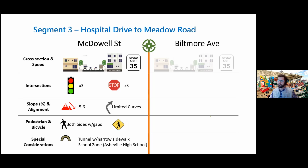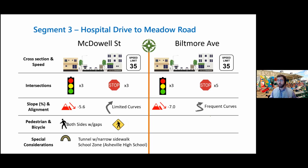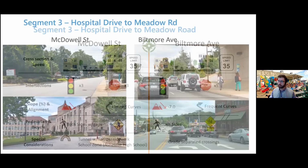Asheville High School. Over on Biltmore, same cross section, same posted speed, a higher frequency of driveways and signalized and stop controlled intersections, an even greater slope and frequent horizontal curves. Sidewalks on both sides, no marked or posted bicycle facilities, but do have warning signage. And we have a number of grade separated crossings at the medical complex.